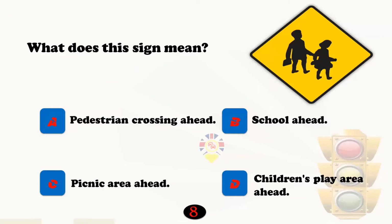What does this sign mean? Pedestrian crossing ahead. School ahead. Picnic area ahead. Children's play area ahead.